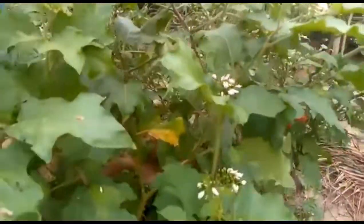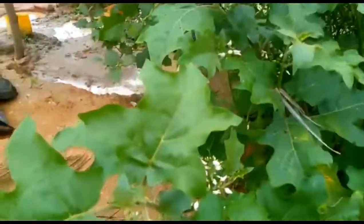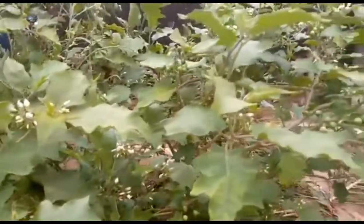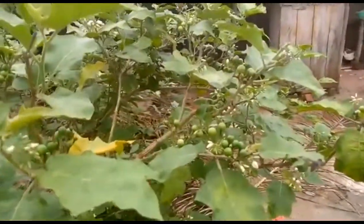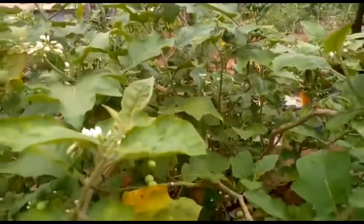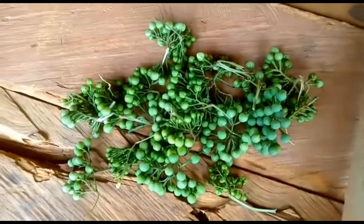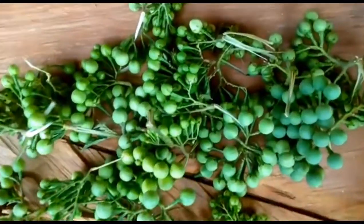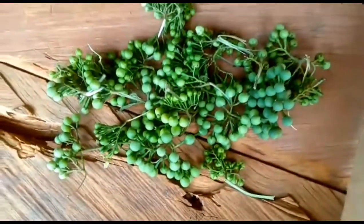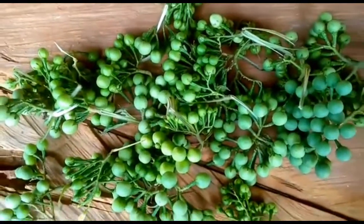So you are seeing Kantoose. And you could see that even the leaves are similar to Garden Egg leaves. Especially when they are growing, you find it difficult to see the difference between the Garden Egg plant and the Turkey berry plants. They are very, very similar, as in Kantoose.